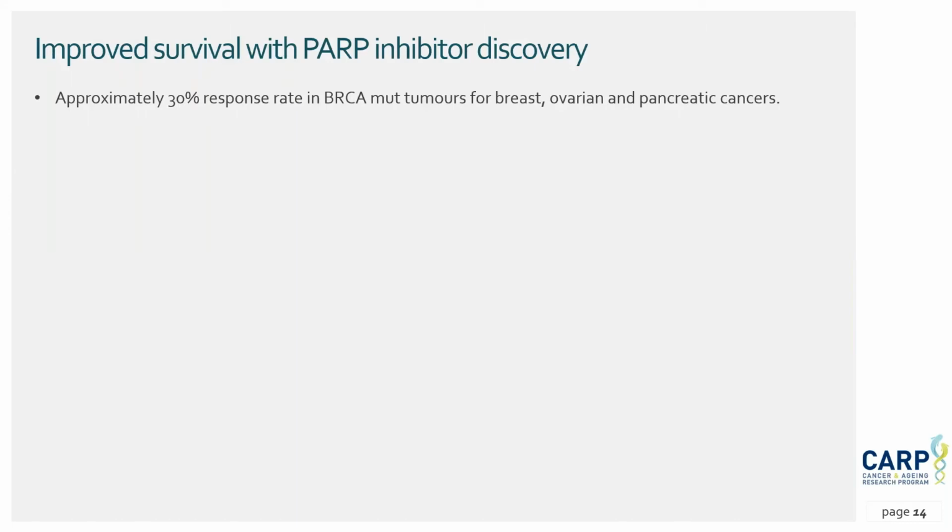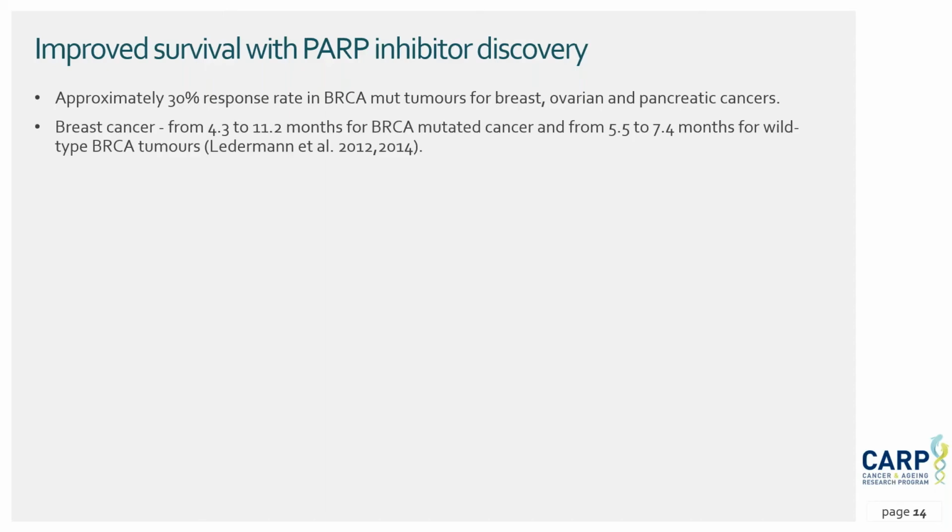So the benefits of PARP inhibitors have been quite promising so far, but as I mentioned, only 30% of BRCA mutant tumors are responding. This statistic has been quite variable, with up to 50% in some studies and as low as 20% in other studies. This has been primarily based off the difference in criteria of what they classify as responsive or not responsive. But looking at the benefit in survival, one breast cancer study showed an improvement of survival from 4.3 to 11.2 months. This was in the BRCA mutant cohort, whilst the BRCA wild type cohort only showed an increase in 2 months survival.